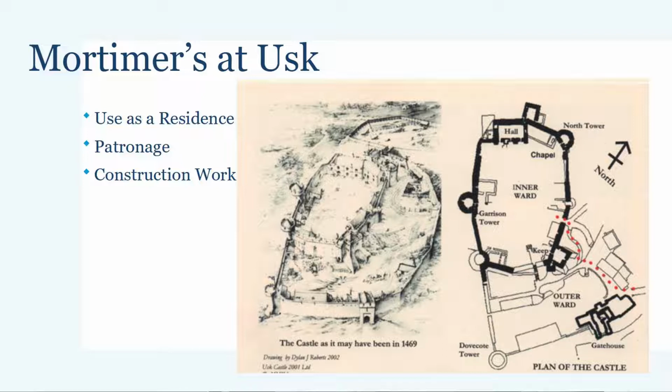So it appears that it continued as a residence for the countesses and the Earl. It's quite interesting looking at how Usk is transforming at this period from a military site to a more domesticated site, basically. And this isn't the only thing the Mortimers are doing here. They are also involved in local society and patronage of local religious institutions.